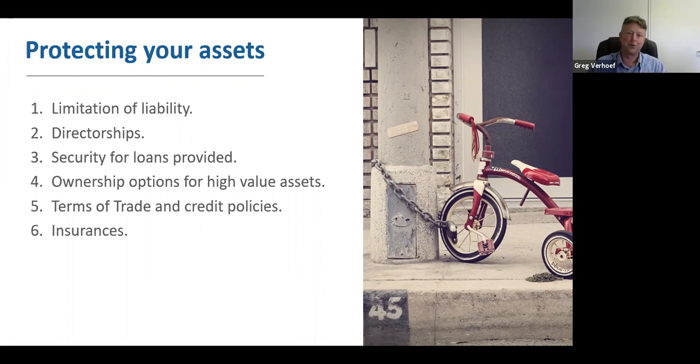Insurances. So insurance is there to protect the unforeseen. You want enough insurance to cover those unexpected items, but not so much that it drowns the business either. It's always a tricky balance.